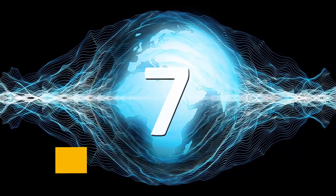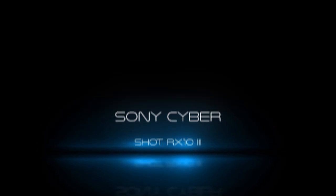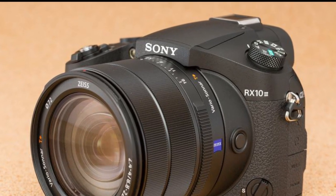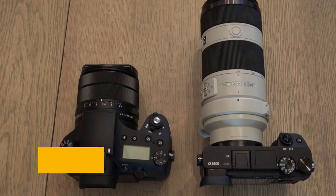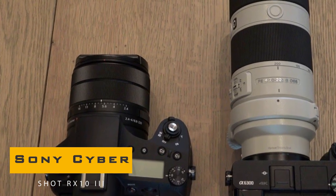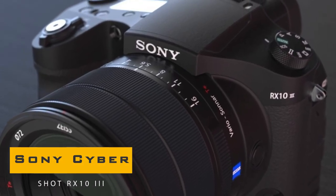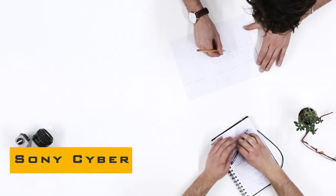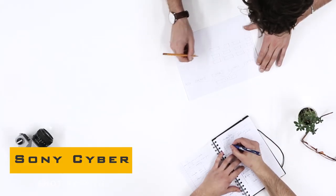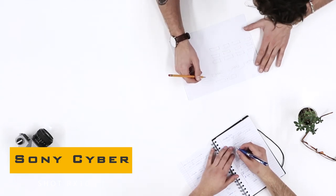Coming at number 7, Sony Cybershot RX10 III. Expensive, but highly capable and offers a huge focal range. Pros: superb sensor, high-quality zoom lens. Cons: expensive. Menu system could be better. If you can live without the advanced AF system and other performance advantages offered by the RX10 IV, the RX10 III is still worth a look.